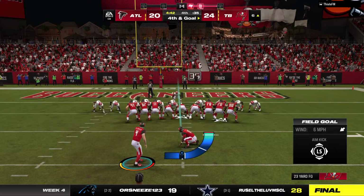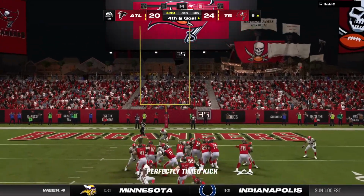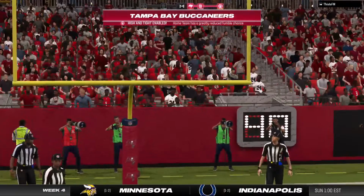Yeah, you know, they always talk about how running backs have a nose for the end zone. They have a nose for the ball, too. They want it in their hands at all times.